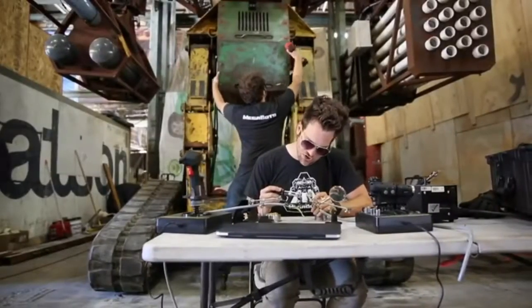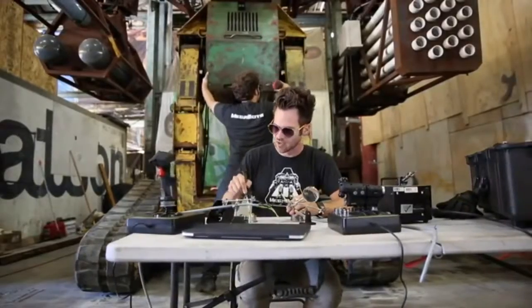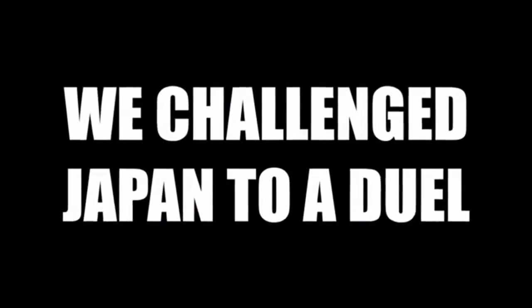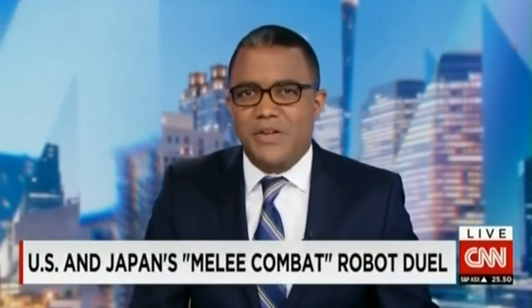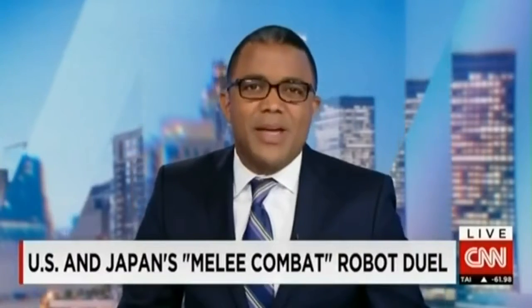You grew up hoping that the giant robot battles of science fiction would become real, and we did too. That dream is 1 year away. Meet the Mark II, America's first fully functional giant piloted robot. Dozens of movie and TV robot fantasies are about to become reality. A U.S. robotics company challenged a Japanese firm to a duel of giant robots. Japan said, bring it on.